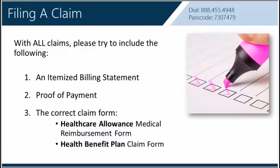Last, we want all this sent to us with the claim form, which helps us really just organize everything. It lets us know your member name and your information, confirms your address for where we should send payment to, things like that. Those are available on AmericorVista.imglobal.com under Member Resources, and then select Member Forms. The form you use does depend on which plan you're enrolled in. So the Health Benefit Plan has the Health Benefit Plan claim form, and the Healthcare Allowance Plan has the Healthcare Allowance Medical Reimbursement Form.